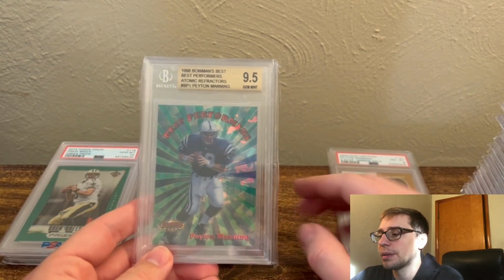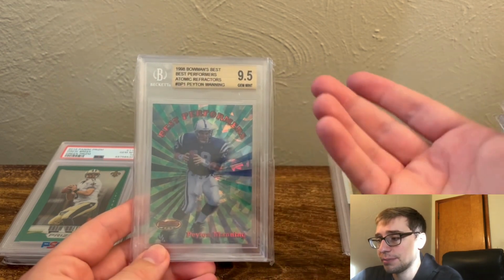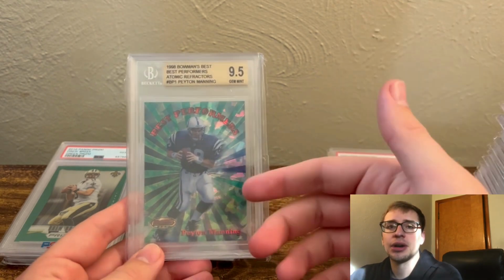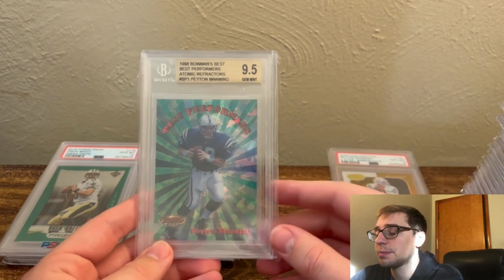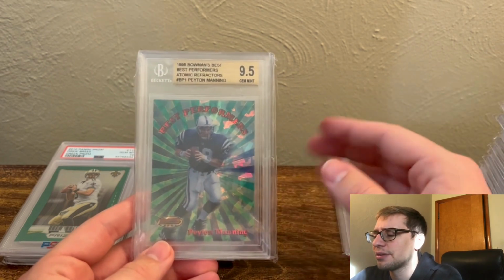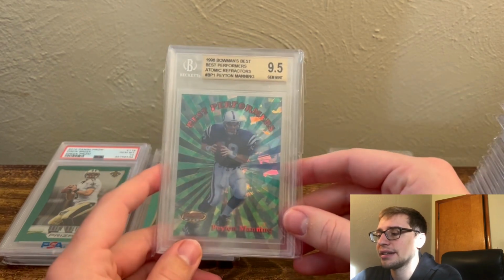And for those three players, I have the Moss performers in a 10, which you've probably seen in the grading reveal. I crossed that over. Then a Charles Woodson in a 10 as well, which I also crossed from a BGS 9.5. Actually, Moss was raw, and then I graded. But regardless, I have one of each player, and now I need to find the other, and then I can complete the set.